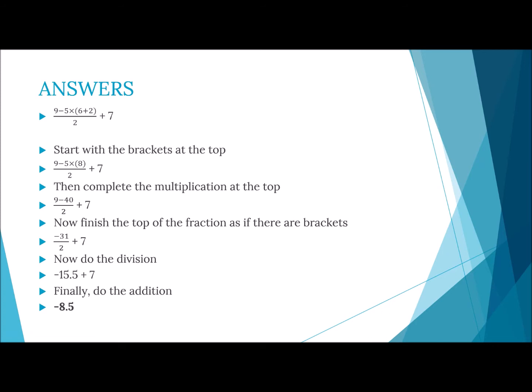We then finish that part off as if there are brackets on the top of that fraction, those assumed brackets. Now this is something you do need to be careful of, because we're doing 9 minus 40, we're going to have a negative answer. Always be careful, especially if you're using a calculator, it can be easy to miss the minus sign. So do always use common sense to make sure you put those negative symbols in where they're needed. So the top of our fraction is now minus 31.